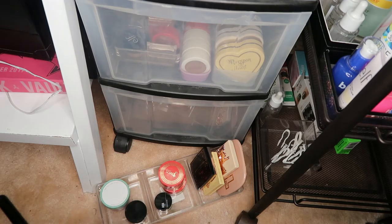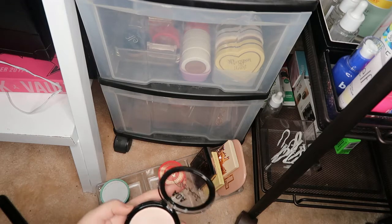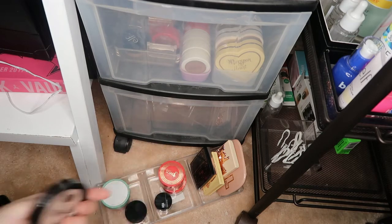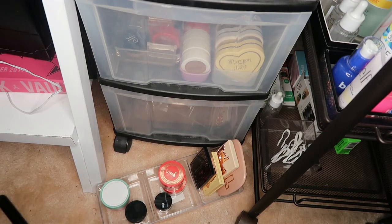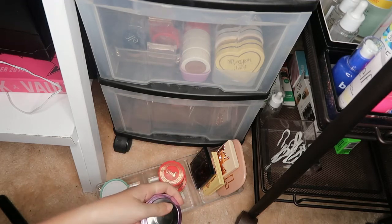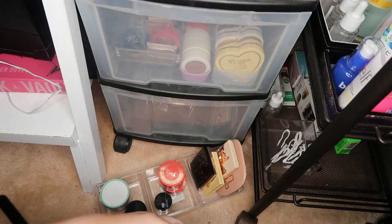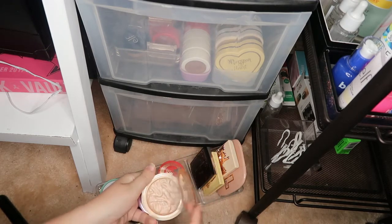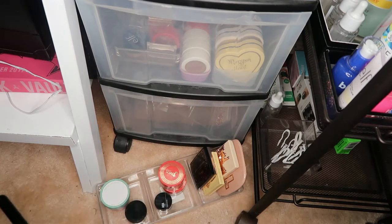Then we have the AOA Studio Perfect Pressed Highlighter. I'm going to keep it, yeah. I like it. It's a nice highlighter, and this is in Tiara. Then we have the Becca Prismatic Amethyst Highlighter. I'm going to keep that. I really like that. I like colored highlighters. Then we have the Revolution Highlighter Reloaded in Just My Type, which is also a gorgeous highlighter. So I'm going to keep these two.